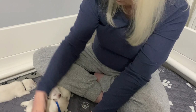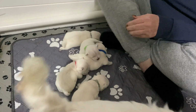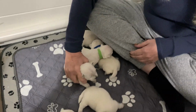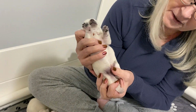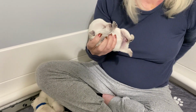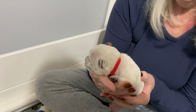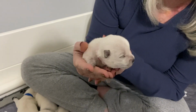And then we have Ruby. Ruby Doo, where are you? Where is she? Right here. Oh, here she is. Ruby was our puppy that had the umbilical bleed. So her belly looks pretty good. Not right now, honey. But her suture fell out by itself today. So we go to the vet tomorrow to get checked out for our evaluation.